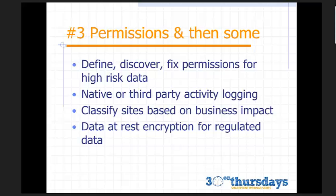So define what your permissions should be. And this is a triage unto itself. But who needs access to what information, right? And then there are lots of scripts on the internet that you can run to identify what permission settings actually are, and then you're going to have to go through the effort to analyze those based on the definitions that you have or have created.